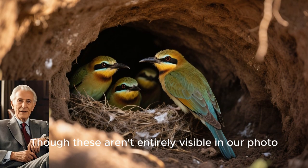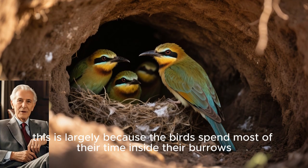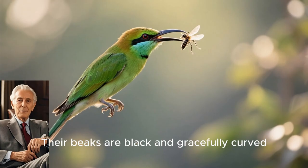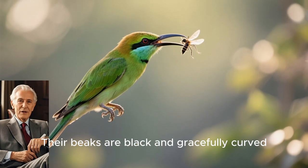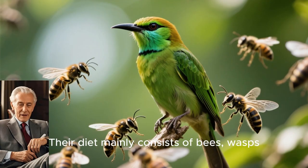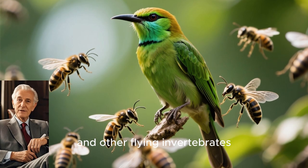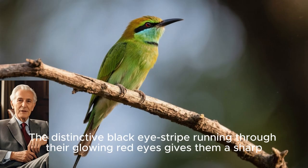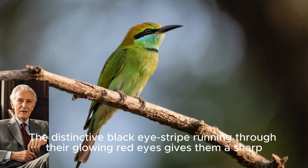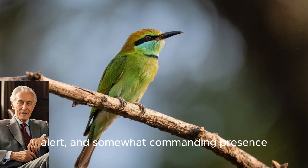Though these aren't entirely visible in our photo, this is largely because the birds spend most of their time inside their burrows. Their beaks are black and gracefully curved, perfectly formed to snatch insects out of the air. Their diet mainly consists of bees, wasps, and other flying invertebrates. The distinctive black eye stripe running through their glowing red eyes gives them a sharp, alert, and somewhat commanding presence.